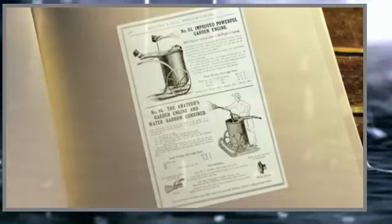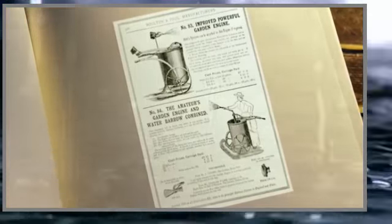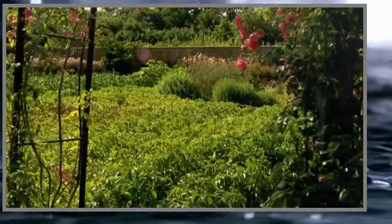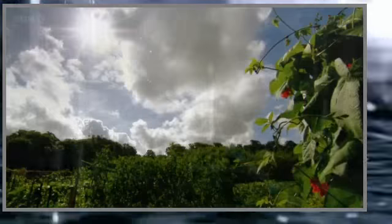The Victorians were fanatical in their watering regimes, and wildlife was seen as a menace. John has a more contemporary philosophy. The Victorians were absolutely control freaks. There wasn't a bird allowed in the garden. We now do the opposite.